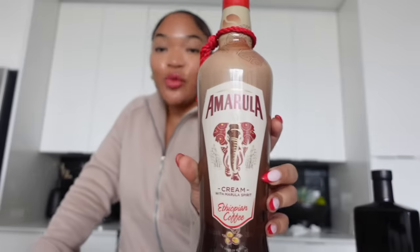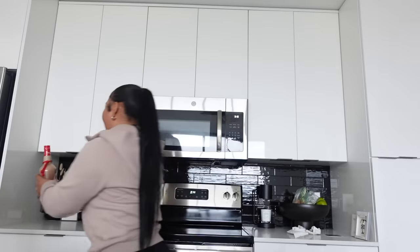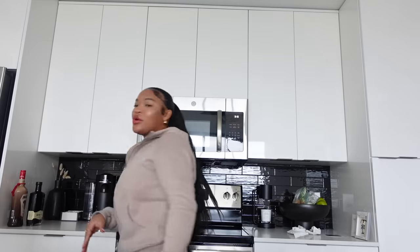And then also I was gonna get the Bailey's, but the girl at the checkout, she was like, no, I have something better than Bailey's, trust me. So she told me to grab this Ethiopian coffee cream. She was like, it's so good. So we're gonna see. I may make one tonight, maybe, maybe not, I don't know, depending on my mood.